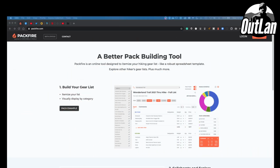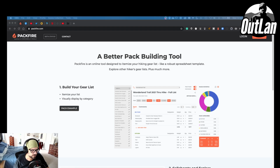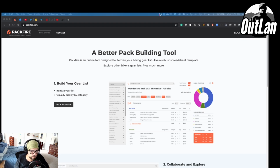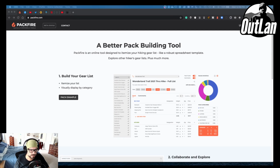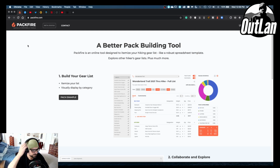Here it is. Packfire.com. Like I said, just type in packfire.com. Now they are associated with and somehow working together with Green Belly Meals. I don't know how those two are associated, but they are associated somehow. So it says right there. I've never had a Green Belly meal. If you guys have ever had Green Belly, let me know. Are they any good? I'd be interested to try it.